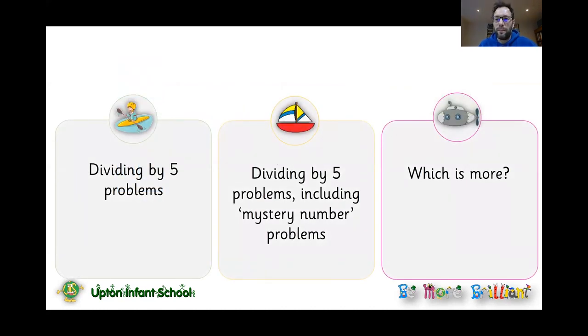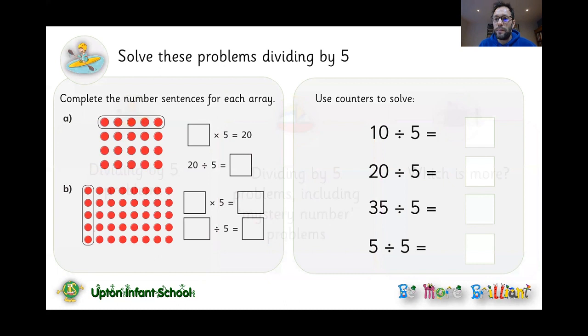Now, hopefully, what we've been looking at today will help you to answer these problems. As usual, we've got 3 problems for you to look at. So you'll all be able to do the first one, our canoeist problems, he's paddling along there. And then our sailing boat. Most of you will be able to try these problems. And then some of you might like to try the submarine problems.